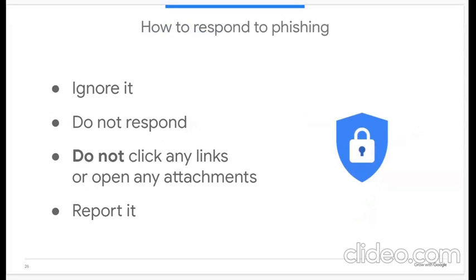If you receive an email you suspect is a phishing, you have a couple of options. If you know it's a fake email, you can just ignore it. If the email claims to be from an organization you are involved with or someone you know, reach out to them directly. Do not respond to the email, but contact them using a known email address. Another good option is to call and speak to someone over the phone. Do not click on any links or open any attachments. And finally, if you know an email is phishing, you have the option of reporting it. The next slide will show you how to do that.